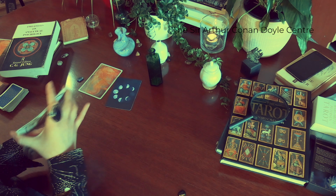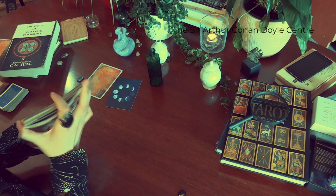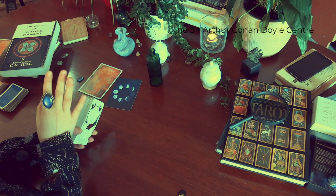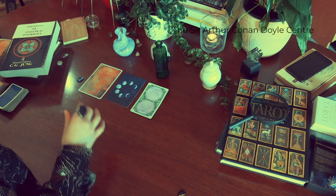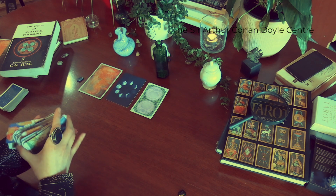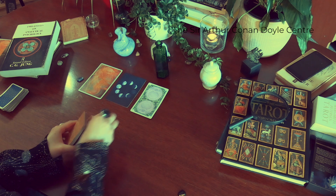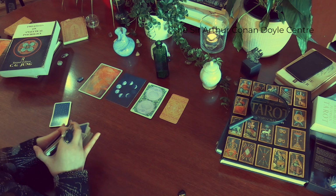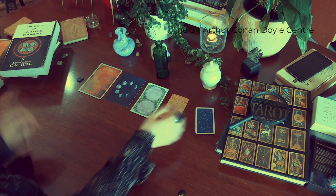I don't really pay too much attention to cards in reverse in this particular reading, but we'll see how it will work out. So group 3, what makes you beautiful? Here. Then the Tower of the Golden Wheel. One card here, and then the Rider Waite. Okay, I saw what this one is, so I'll just take it. And the Star also showed itself, so I will keep that in mind.